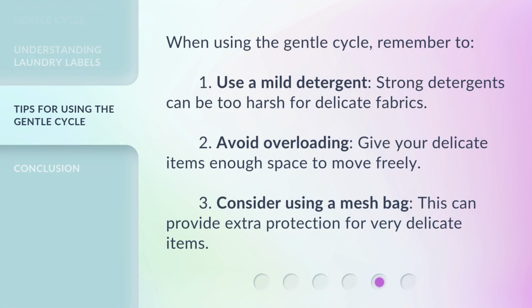When using the gentle cycle, remember to: 1. Use a mild detergent. Strong detergents can be too harsh for delicate fabrics. 2. Avoid overloading. Give your delicate items enough space to move freely. 3. Consider using a mesh bag. This can provide extra protection for very delicate items.